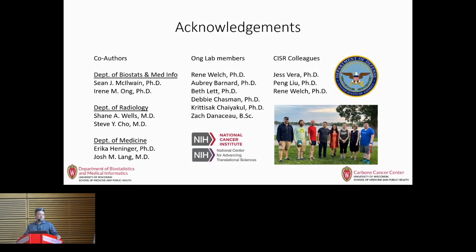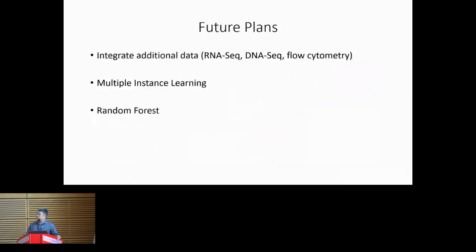And actually a follow-up question, what would be your future plans? Future plans, we'd like to integrate additional data, RNA-seq, DNA-seq, flow cytometry, develop a multiple instance learning model, and also instead of a Cox regression, try a random forest. So these are currently things we're working on, so maybe next year.